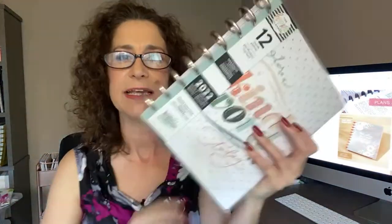Okay, so we talked a little bit about the different layouts. We talked about the dot grid journal. We talked about some Happy Planner layouts. Oh, I'm going to ask you this question: is anyone using the hand lettering planner for 2022? This one is a horizontal layout, but it's also made so you can practice your hand lettering in it.